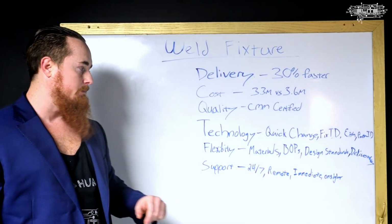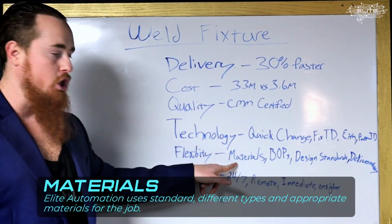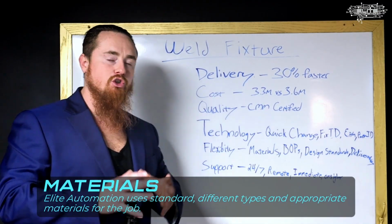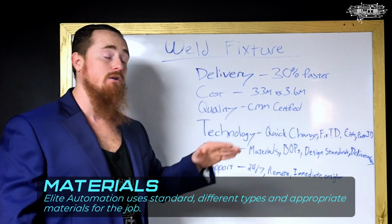Now, going into the flexibility. We basically design the fixtures however you need them. Whatever materials you want to use. We also have our own standards, so don't worry if you don't know what materials you need to use. We use all different types of materials, and we use the appropriate material for the job, right?